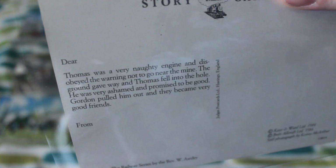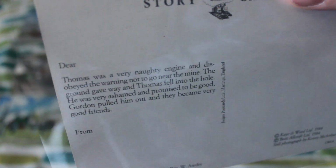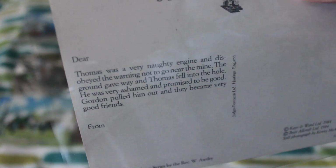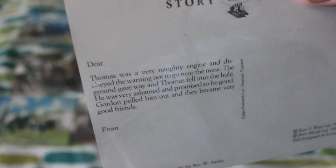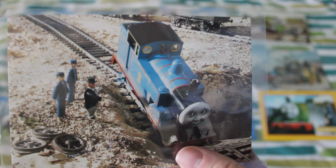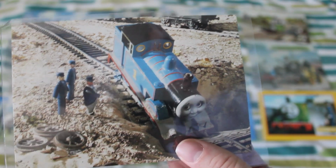And on the back there, another description of the story. So yeah, another really nice photo of Thomas there. Sure you'll agree.